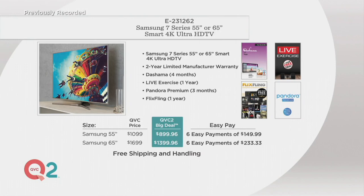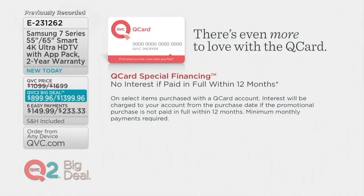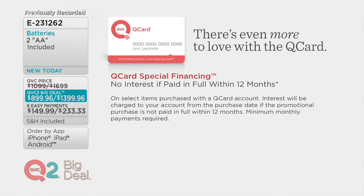If you get the 65-inch today, you'll spend $300 less than another day and get free shipping and handling, as well as 6 months easy pay on your major credit card or Q card. If you do hold the Q card, though, know that we can extend your payments over 12 months' time with our special financing offer. And if you don't have the Q card, apply for one. Get approved, and you can take advantage of the special financing offer today.